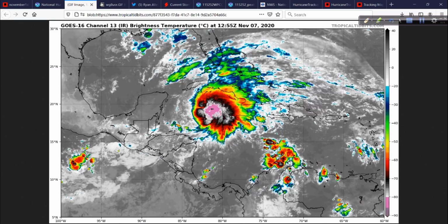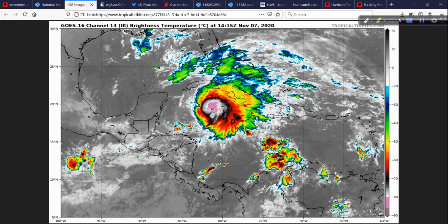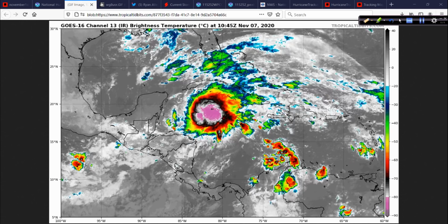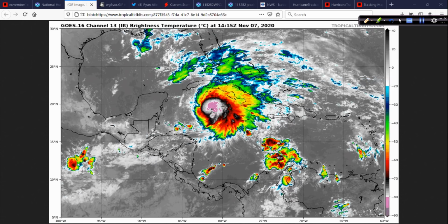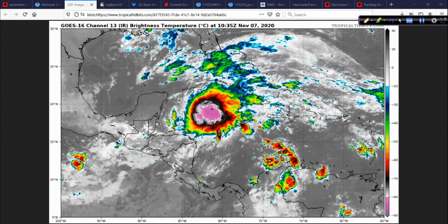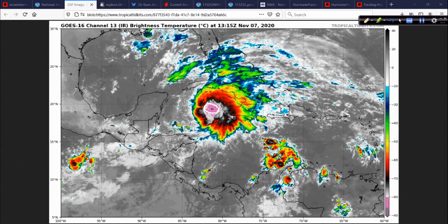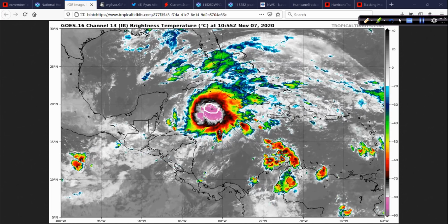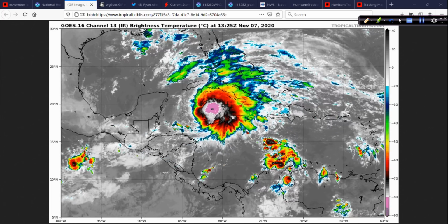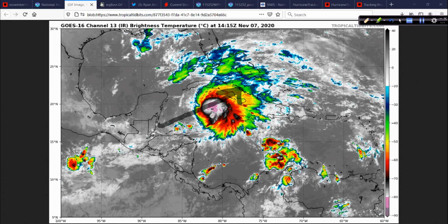So here's a satellite image, actually a series of images, a loop, if you will, of Eta, and it has definitely become better organized overnight. Deep convection, that's the thunderstorm activity, has wrapped around the low-level center, which has reformed a little bit to the northeast up in this area, and so it's getting better organized. It's trying to align itself. Everything is generally moving in the same direction through here: the upper level flow, the low level center.